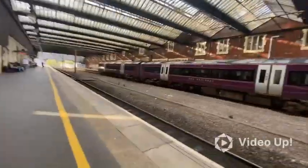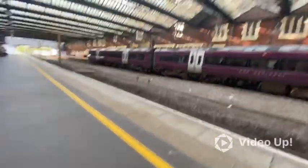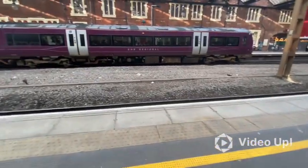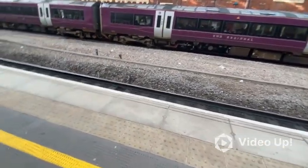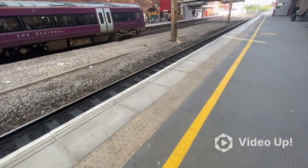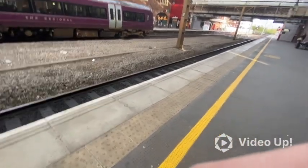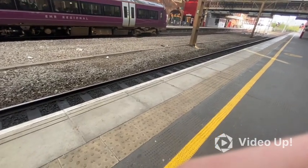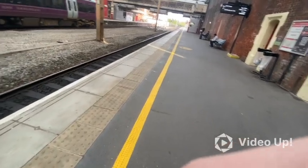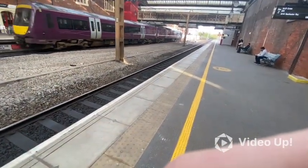And then I saw this unit, 175.11, on another test run. I am shocked at this one. Between St Pancras and Leicester. Well, it's departing now anyway. It's 175.11, calling at Longton, Blythebridge, Uttoxeter, Tutbury and Hatton, Peartree, Derby, Long Eaton, Beeston and Nottingham. And it's 175.11.